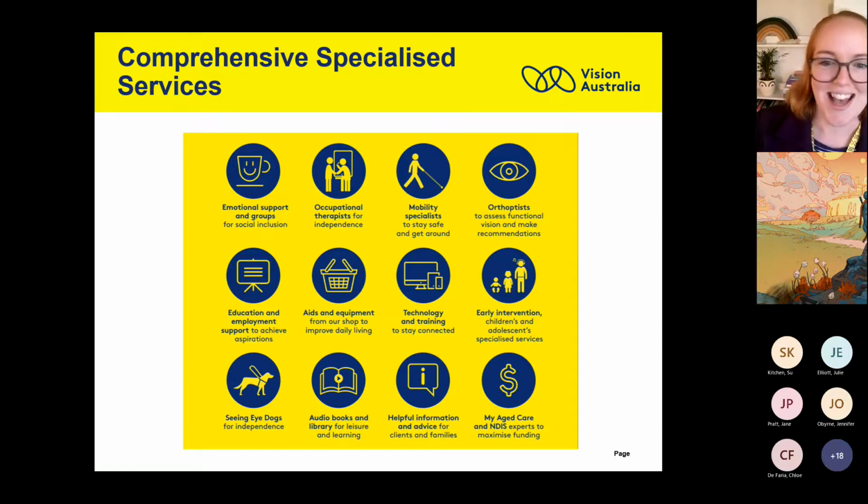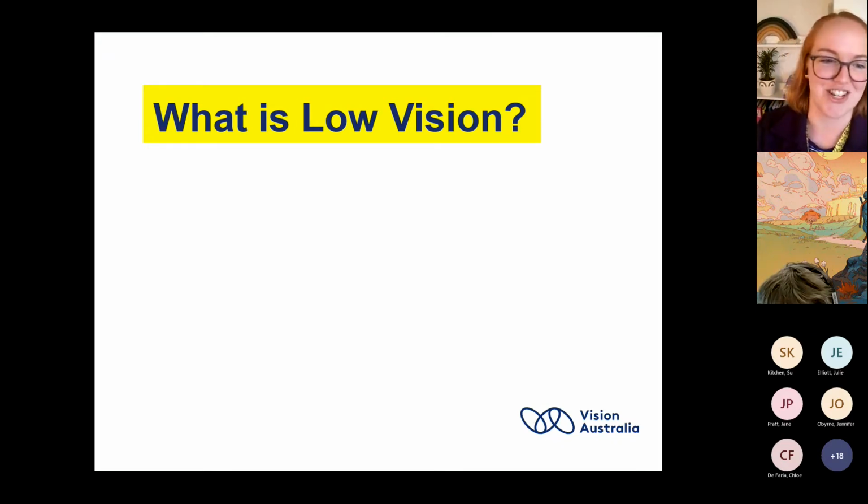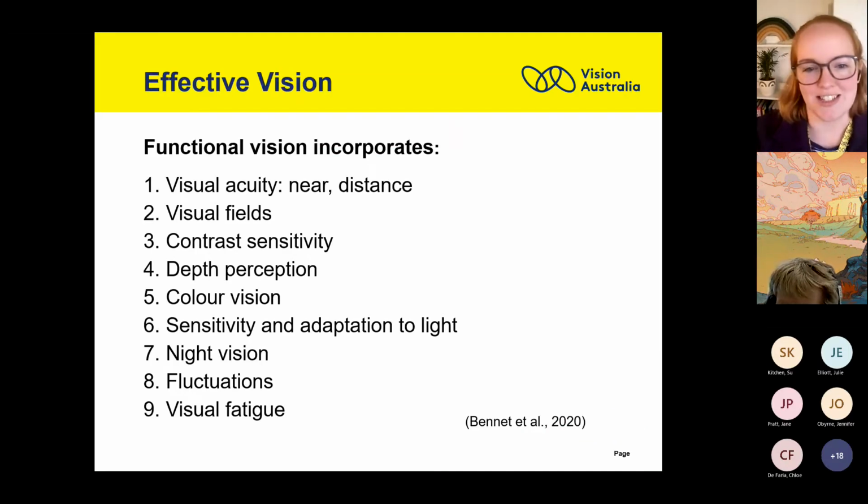So enough about us. Let's talk a little bit about low vision, just to give you a bit of a foundational understanding of what we mean when we say blindness or low vision. So effective vision isn't just how blurry your vision is or what type of glasses you need. It's made up of a number of factors and also the integration of these factors by the brain. So some of these factors include visual acuity, so both your near and distance visual acuity, visual fields, and visual field is how far in the peripheral you can see when you are looking at a fixed point. Contrast sensitivity, the ability to distinguish an object from its background and to see in 3D.